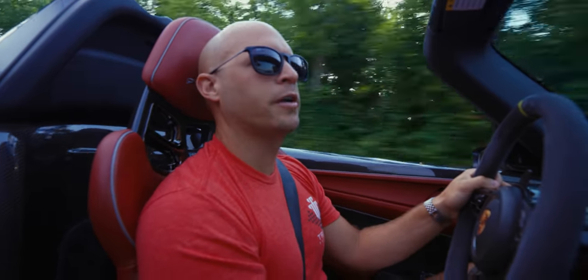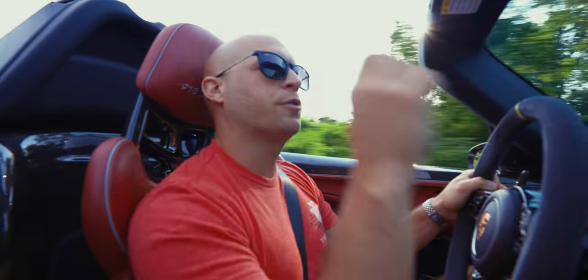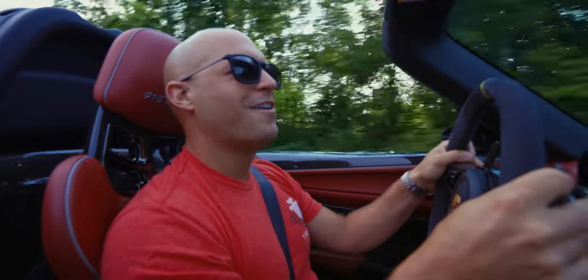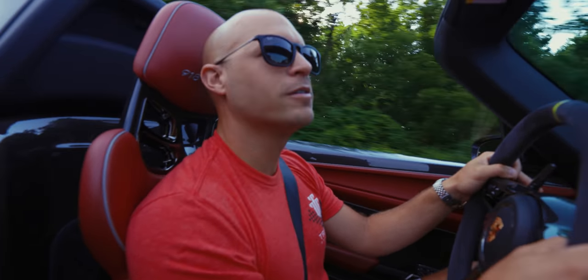Cedric's meeting us over there. We brought the liquid silver 918 and the resale red LaFerrari. The resale red should be a good mix, you know, Buckeye's colors. We were going to bring two blue cars, but I don't think they would have let us in.